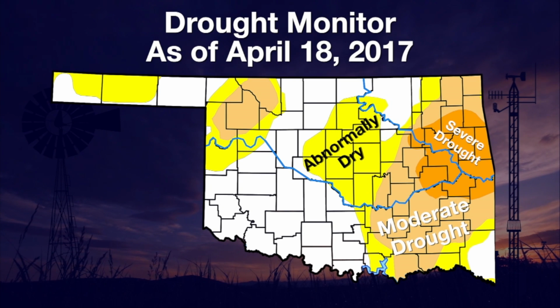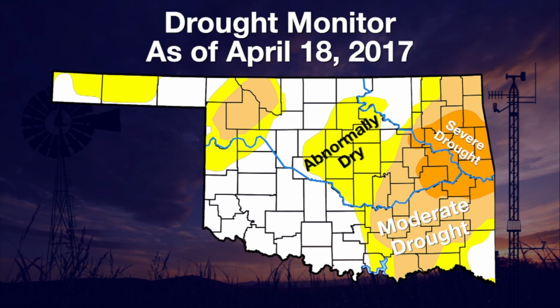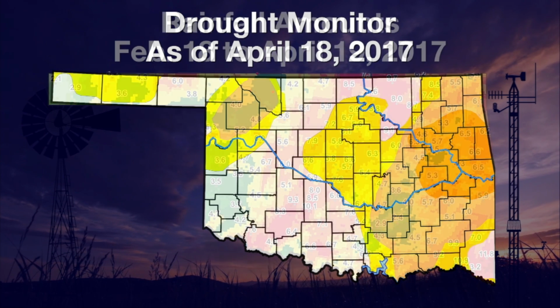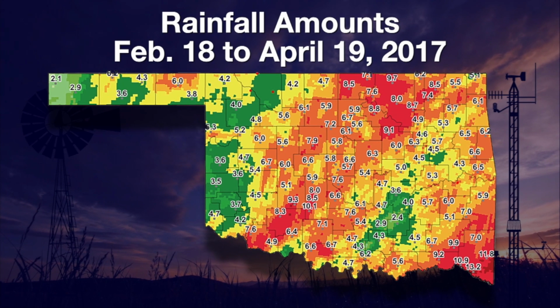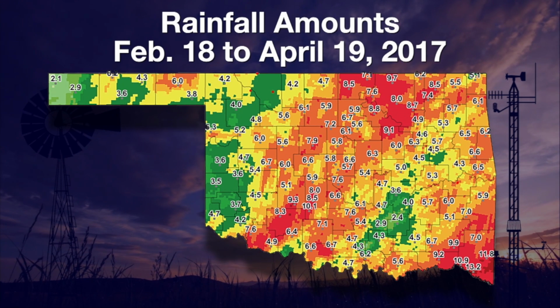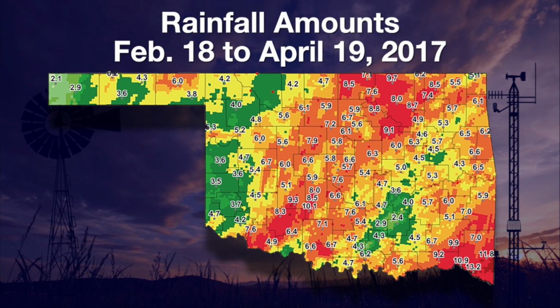We just have some abnormally dry conditions. We still see that area of concern down across southeast up through northeast Oklahoma, central Oklahoma, just abnormally dry, and hopefully we can get rid of some more of these colors. Now here's a 60-day rainfall map. This is for Wednesday, April 19th, so this is before any rains that occurred after this. Hopefully we receive some good rains across the state, especially across that eastern area.